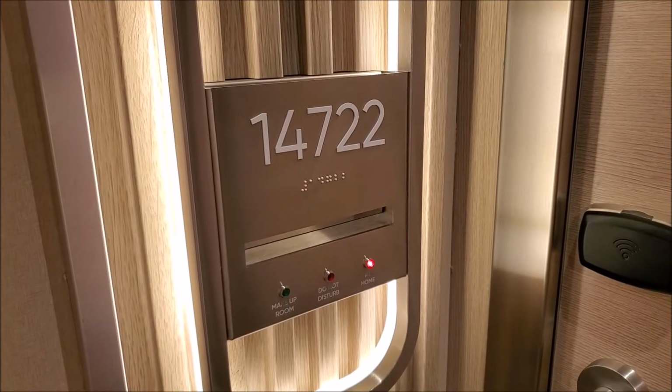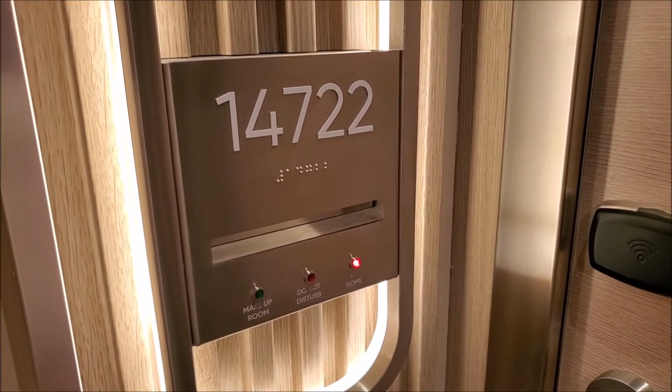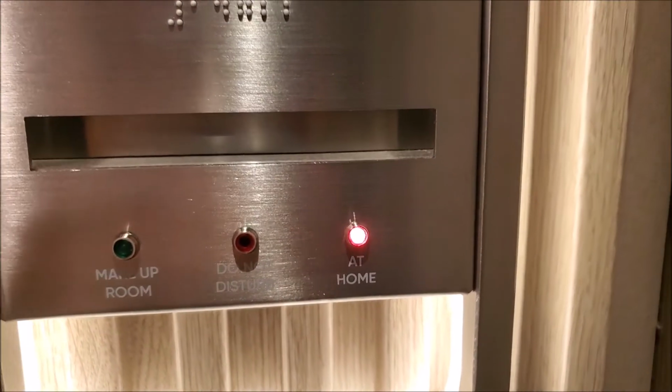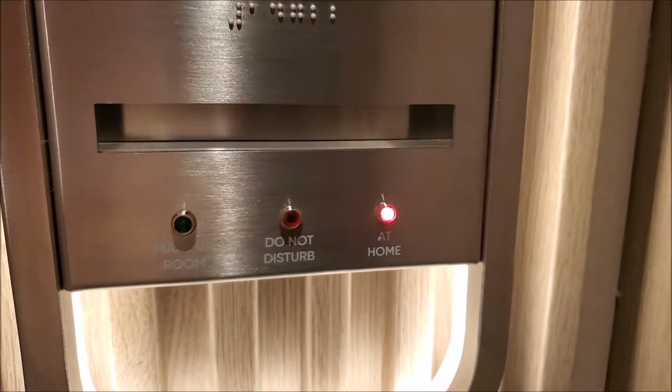Welcome to the Norwegian Prima. This is a balcony cabin on their ship, room 14722. One thing I'm going to talk about a little bit later is that there are different pieces at the bottom: makeup, do not disturb, and at home, and I will show you how to use those so that people know what's going on in your room.